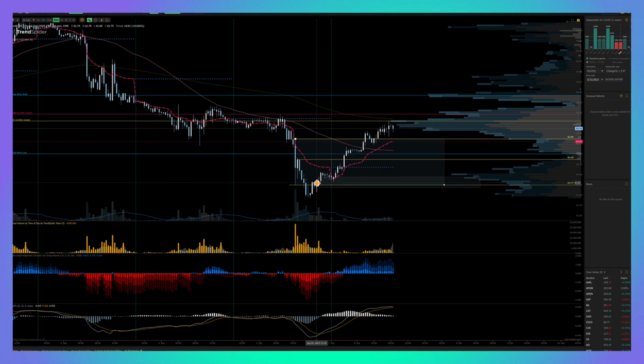$62.89. My suspicion is that's where the floor of this formation is until we jam up into relative congestion. And that appears to be $63.71. Now, could we get some news and it go hog wild? Absolutely, right? But you can clearly see trend is down. Momentum is up in mean reversion.